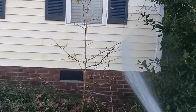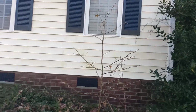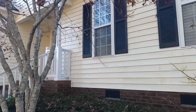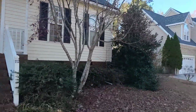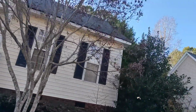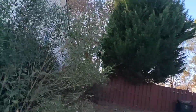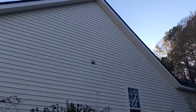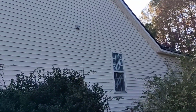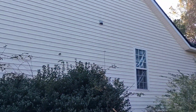And as you can see, there's still a little bit left, but that's all right. Gonna come back and we're gonna rinse this. Alright, so this is all done now. In front of the house, we did that second time and it pretty much wiped it out instantly after we applied the second round. And here's that north side, nice and bright. Again, this one also was pretty much an instant reaction when we hit it with the second batch.